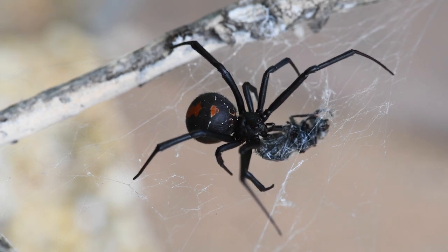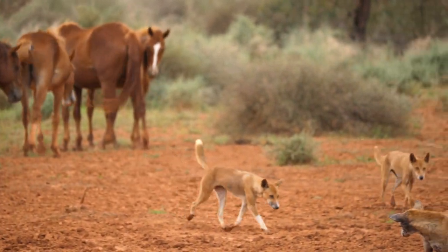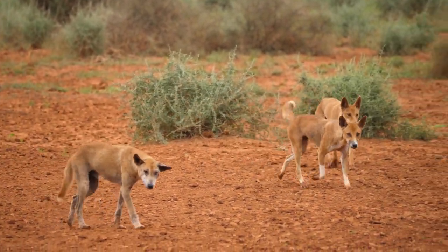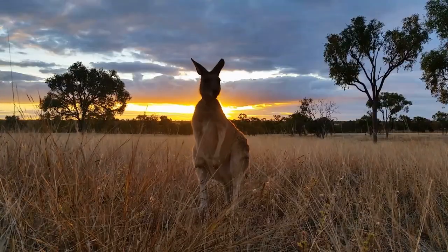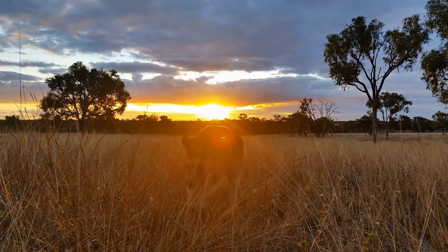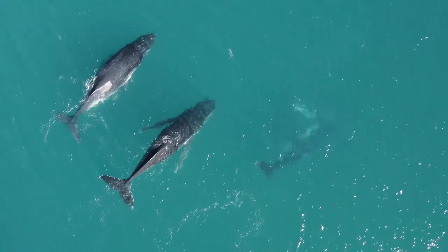Australia's diverse ecosystems represent just a glimpse of the continent's rich natural heritage, each with its own unique assemblage of wildlife and natural beauty. Conservation efforts are vital to protect these unique environments and the diverse species that call them home, ensuring that they continue to thrive for generations to come.